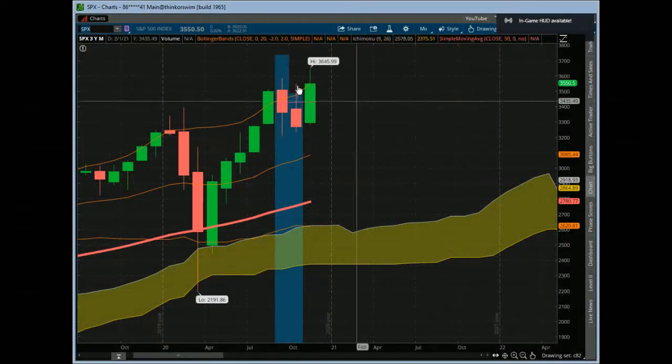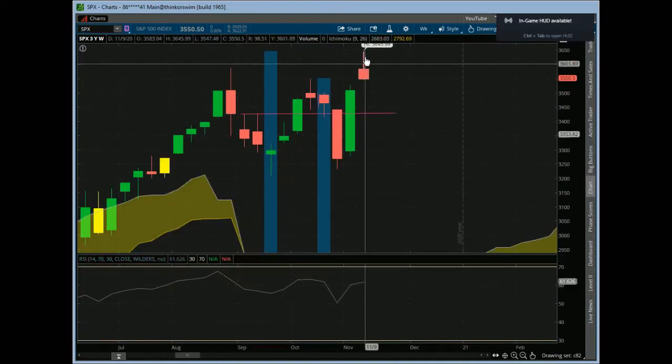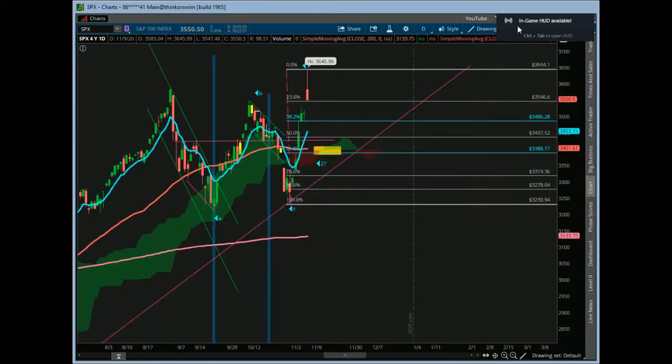So SPX, again, monthly chart, we pushed over the upper Bollinger Band here and hit all-time highs yesterday, but had trouble staying above the upper Bollinger Band yesterday. So you can see the weekly chart, we put in a shooting star candle. The daily chart, we put in a shooting star candle as well.